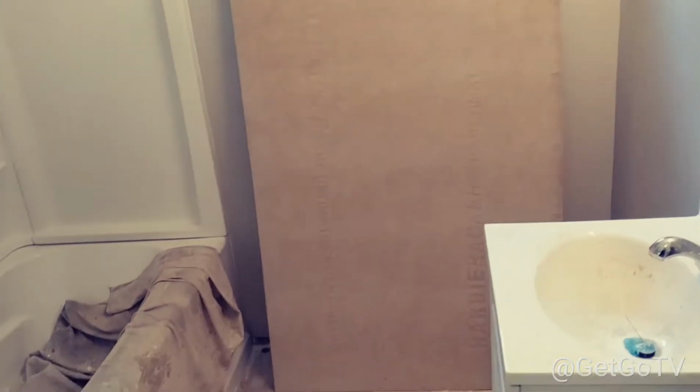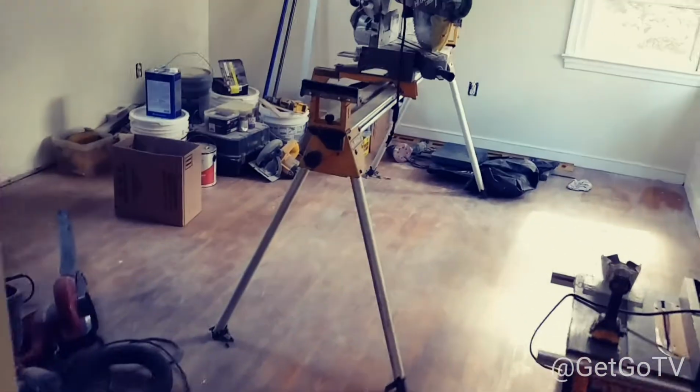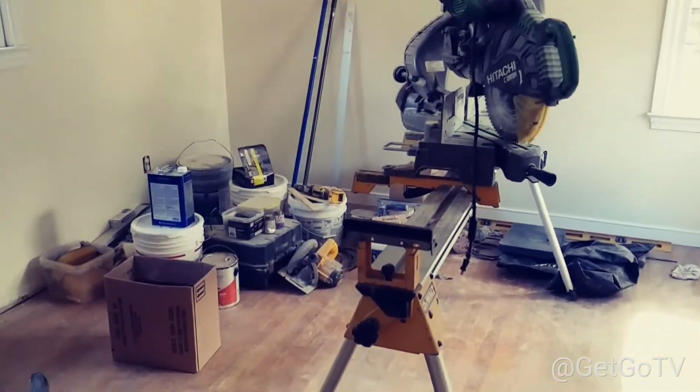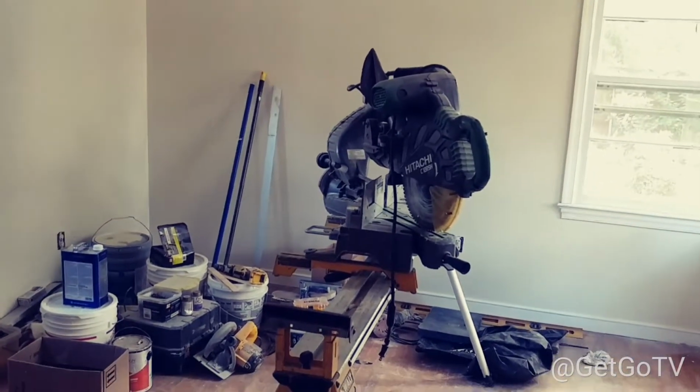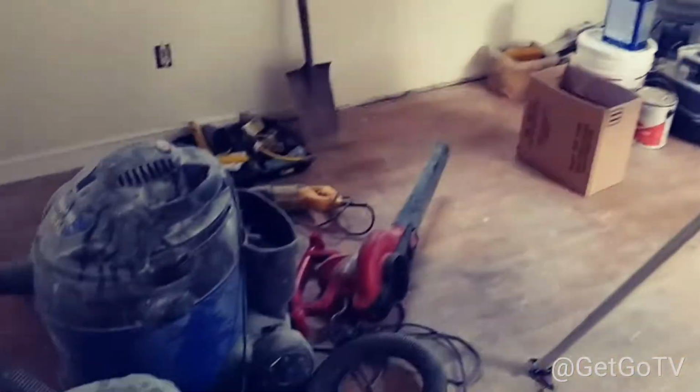In here, we didn't do much, just moved the hardy board down for the tiles in here. So that's coming after the rest of the painting and stuff like that. Transferred all the tools back to this room back here, because I don't have the blinds on the front windows no more. We're kind of in a rough neighborhood, and I don't want anybody looking through the windows and having any reason to want to try to break in here and steal tools and stuff. So I moved all my tools and stuff back here.